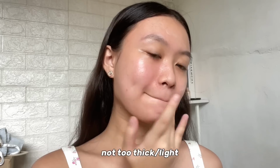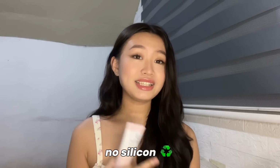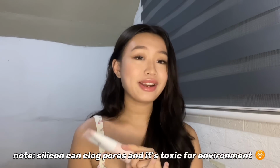It's not too thick and not too light. It blends well and it feels good on my skin whenever I'm applying this. It fills in fine lines and pores na prepare niya talaga yung skin ko for makeup. Just like what primers do, but this one keeps my skin comfortable and moisturized. Like, hindi ako nakaka-feel ng tackiness or sticky sa face since it doesn't contain silicone, which is the primer's main ingredient. Ayun din yung reason kung bakit nakakaklag ng pores and it can lead to environment pollution, guys. So a big thumbs up for numbuzin for treating our skin and environment better.